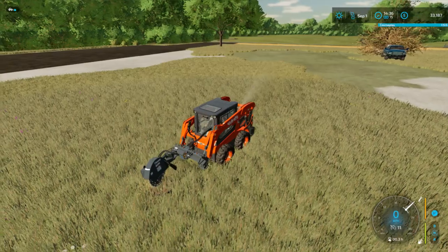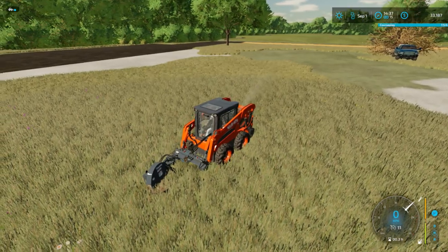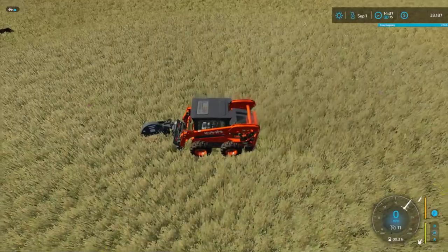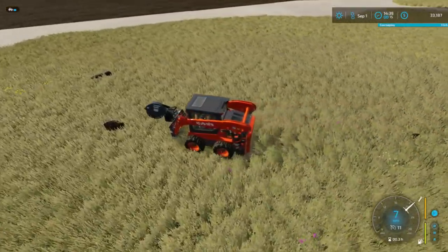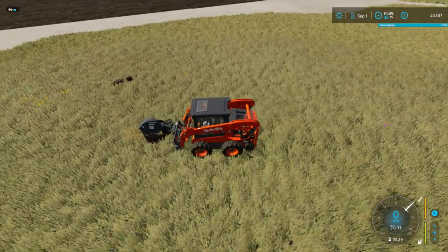They at least need to see the first bale pop out. Well, we'll keep them for 40 minutes then. I don't want to keep them for more than 40 minutes.